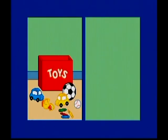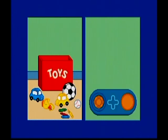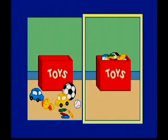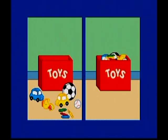Look, Elmo's room is messy. Press the big orange button when you see a picture that shows the opposite of messy. Wonderful! Neat is the opposite of messy. Great job!